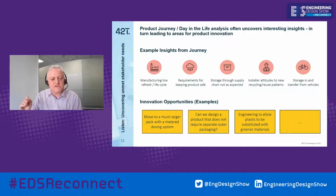And that's really the point of a project like this. It's meant to be a primer for the actual product innovation exercise that will generate the ideas that will solve the problems and meet the needs that we've uncovered.